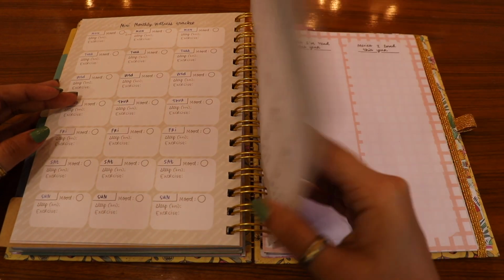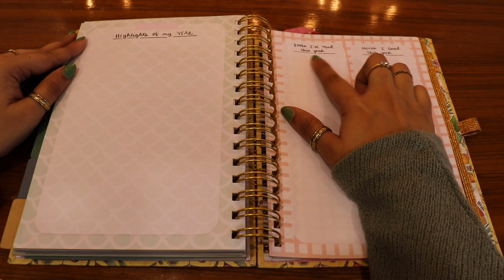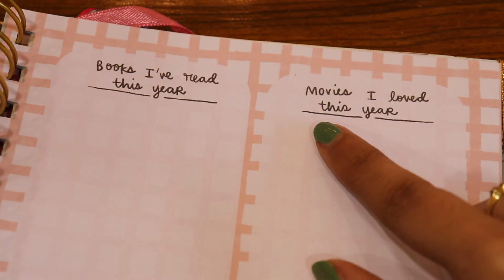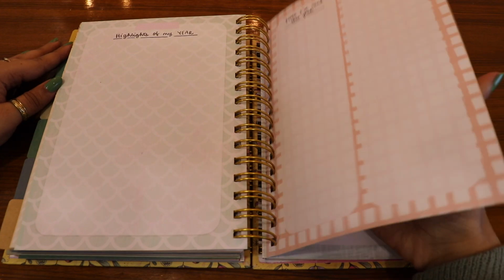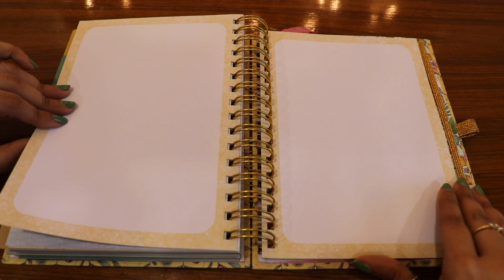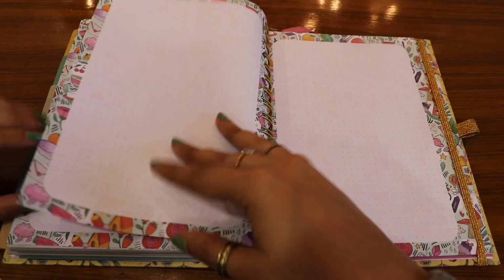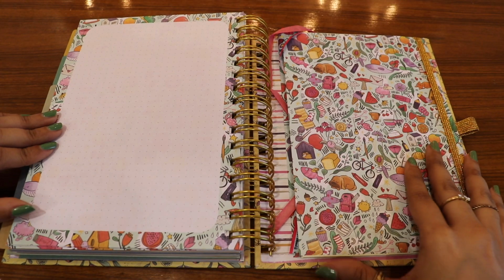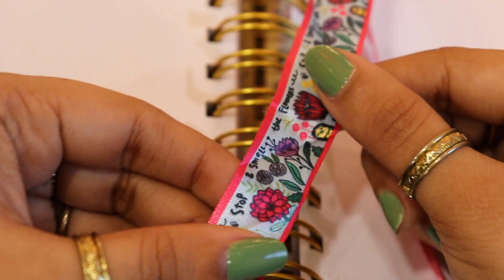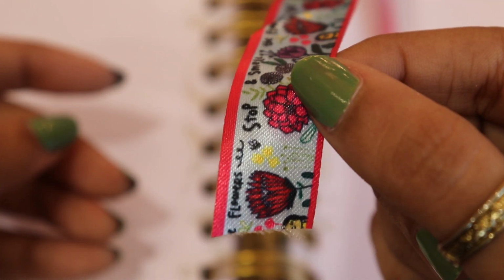At the end of December, there's a page for writing down highlights of the year, books you've read this year, and movies you've loved, and loads of blank pages and dotted grid pages to write anything else. At the end, of course, there's a back pocket to store things and two bookmarks. One is a thick printed ribbon which is very cute, and the other is a normal ribbon.